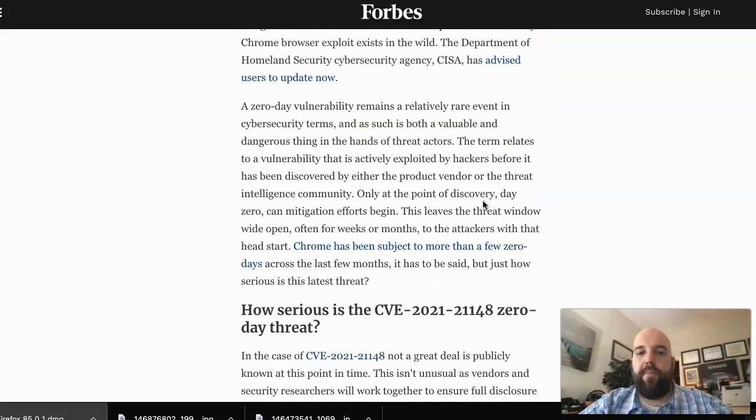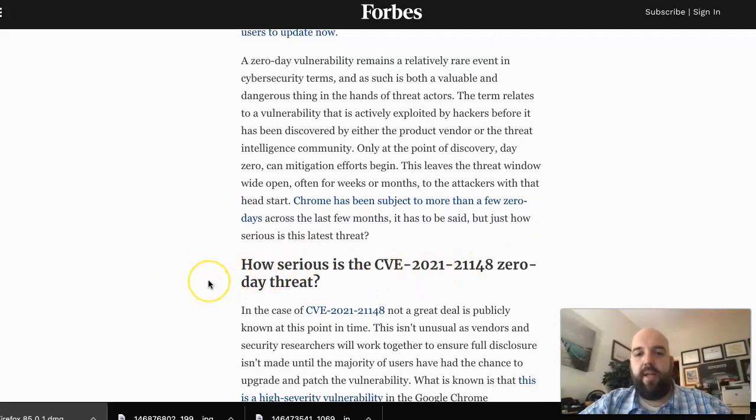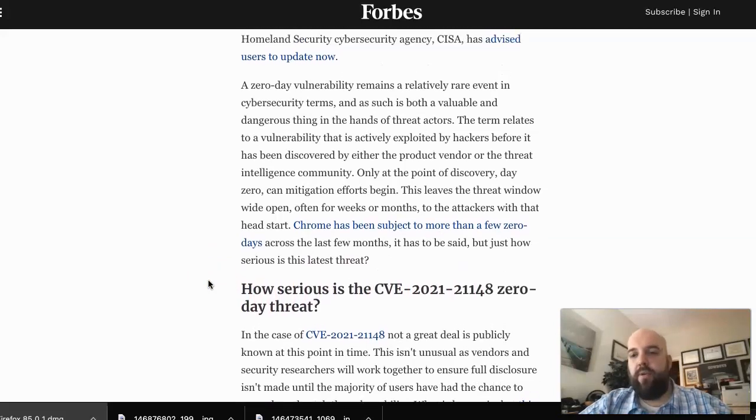And you'll notice here it says Chrome has been subject to more than a few zero-days across the last month. I'm not going to do a super deep dive into what this CVE is, but in short, it basically means that there was a vulnerability, something unsecure, hackers hacked into it, and they were able to get a little bit of info. They haven't released to what degree that was, and there was a period of time where no one knew and no one was taking care of it. So it wasn't as if we had a security breach and we were working on it. It was somebody hacked in and nobody even realized there was a problem. And the problem is this has happened multiple times in the last couple of months.